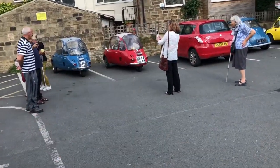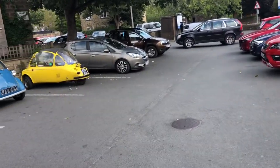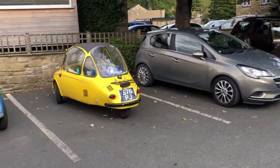Some there, look. These little cars. You can see the normal size cars next to it. So there's a normal size car and you've got these tiny ones on.